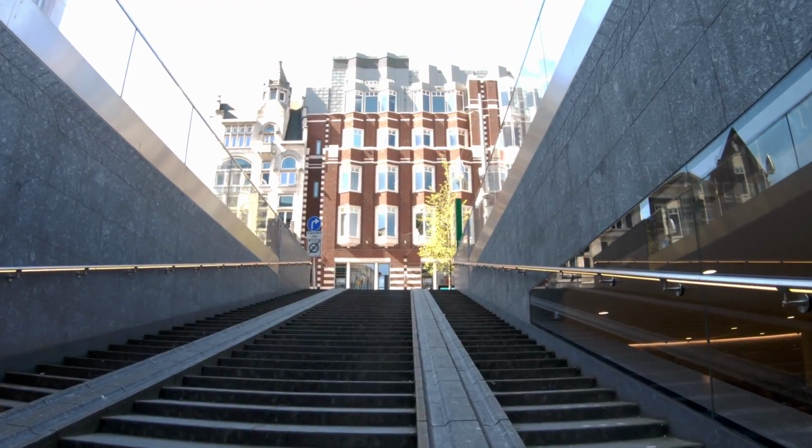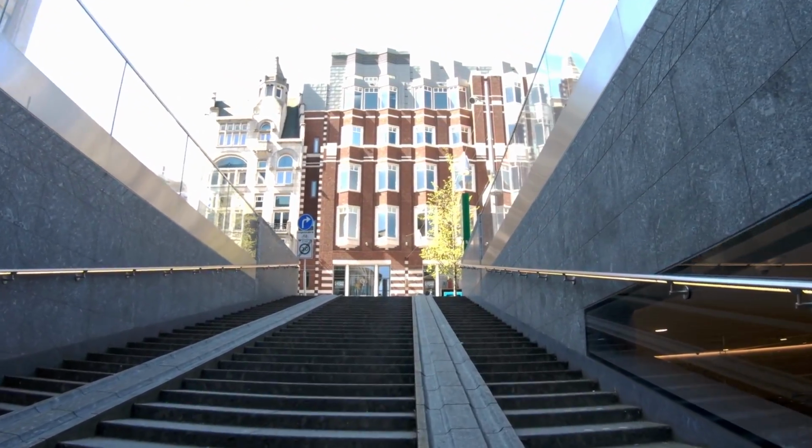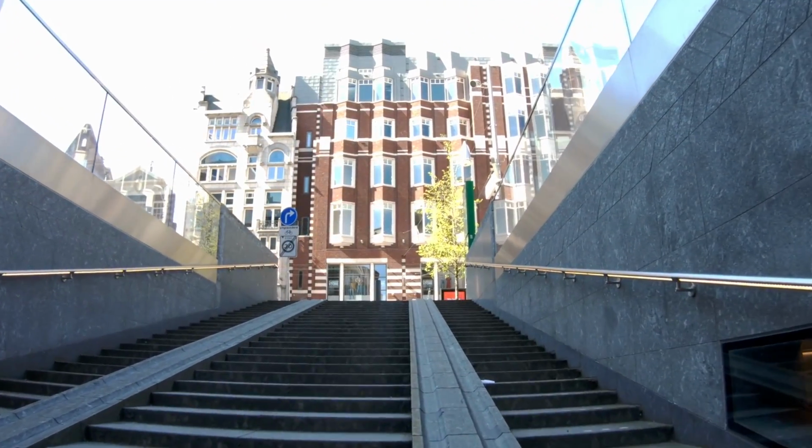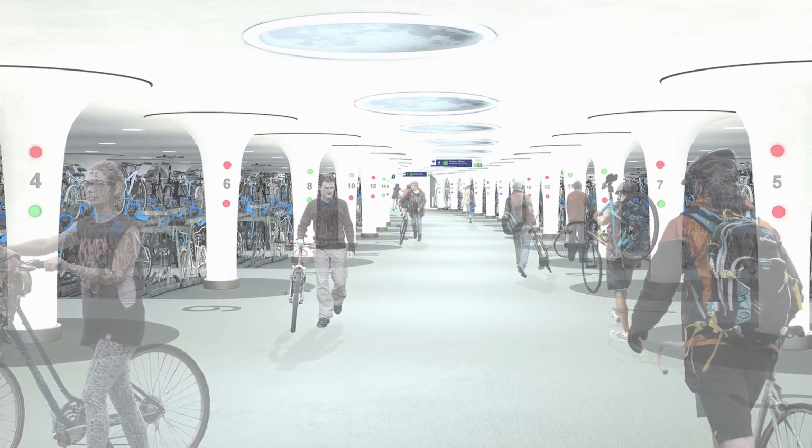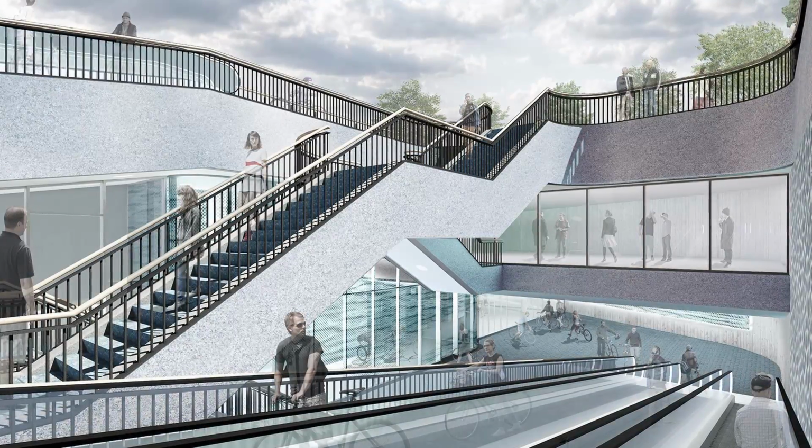I would really like to see Amsterdam relax their policy on rideable bicycle parking garages, but unfortunately all of them that are in planning, such as this one to replace the Fietsvlad at Amsterdam Centraal, are still being designed with movators or stairs.